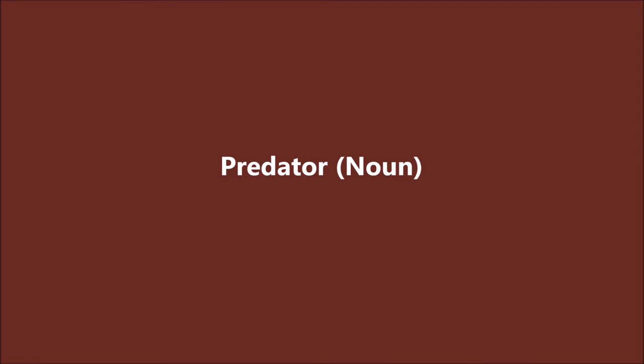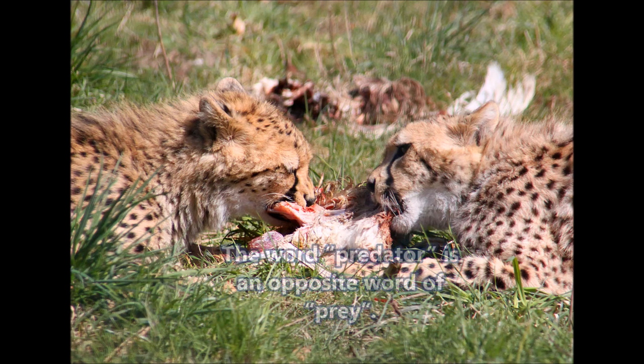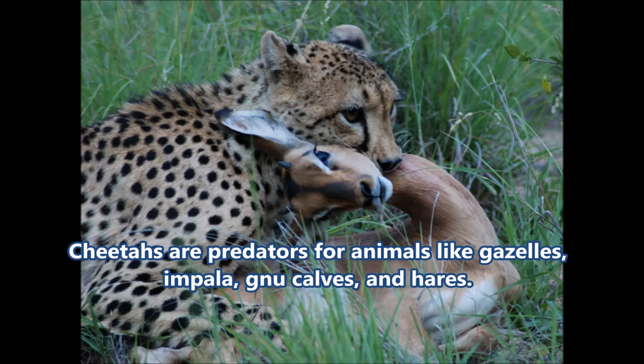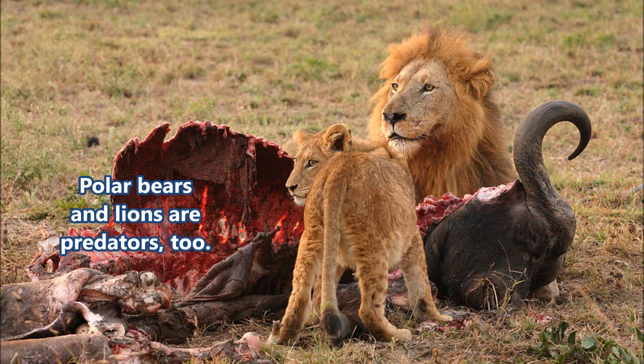Predator. A predator is an animal that kills and eats other animals. The word predator is the opposite word of prey. Cheetahs are predators for animals like gazelles, impala, gnu calves, and hares. Polar bears and lions are predators too.